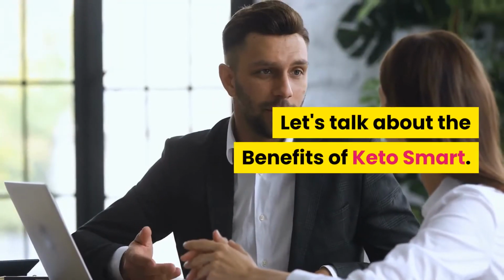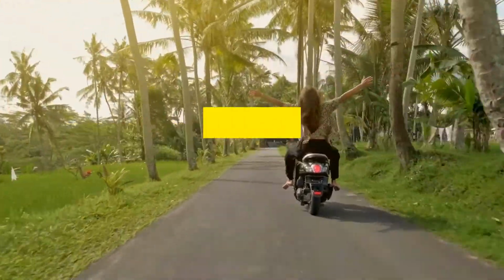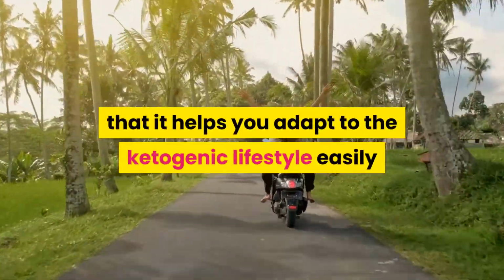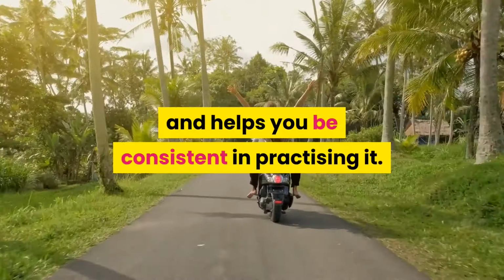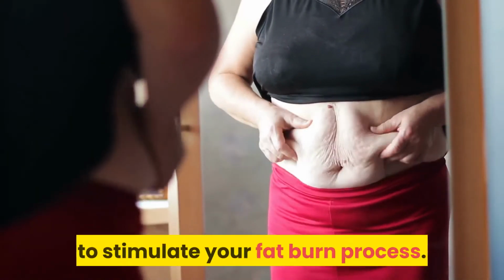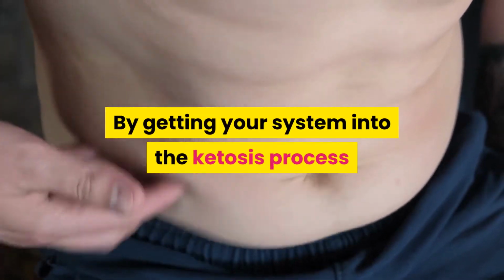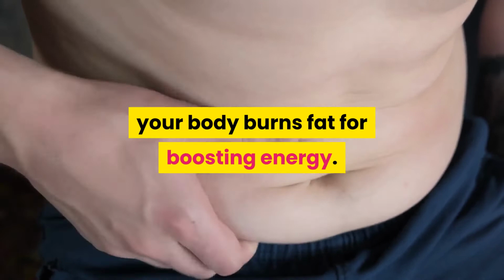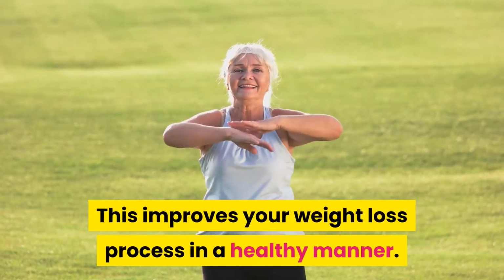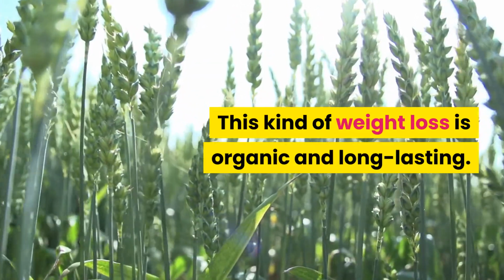Let's talk about the benefits of Keto Smart. Number 1, the primary benefit of the PDF is that it helps you adapt to the ketogenic lifestyle easily and helps you be consistent in practicing it. Number 2, it helps you have an idea of how to stimulate your fat burn process. By getting your system into the ketosis process, your body burns fat for boosting energy. This improves your weight loss process in a healthy manner. This kind of weight loss is organic and long-lasting.